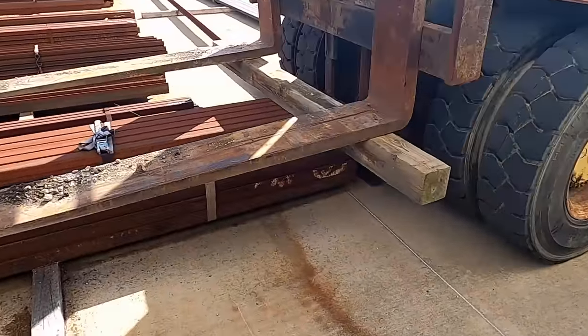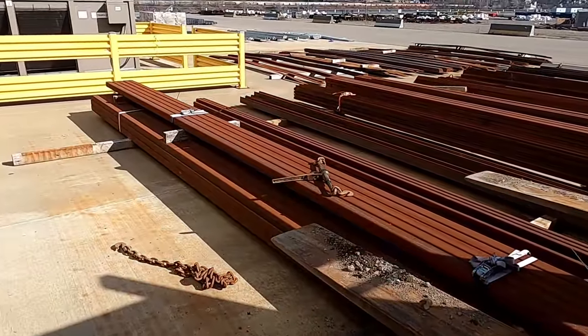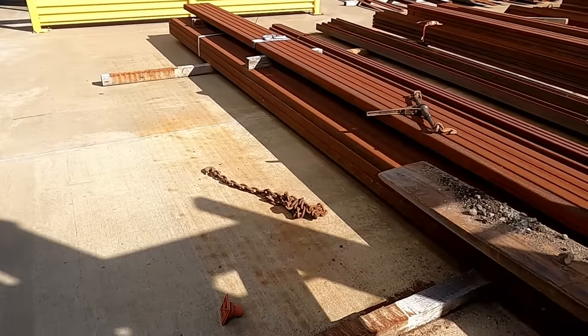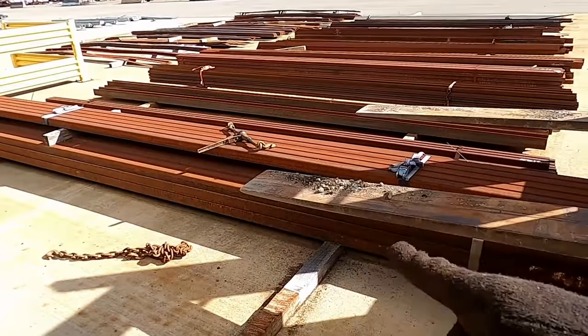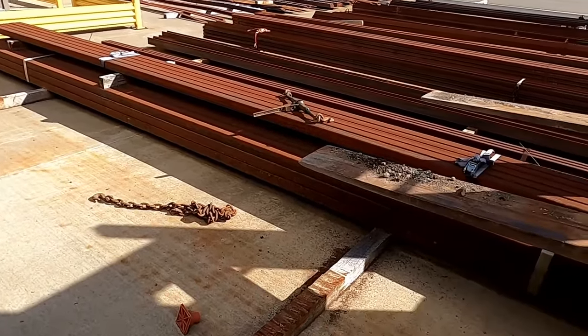So I bought this stack of 3x3 square tubing. I'm trying to figure out how to get it home. As you can see, there's 300 things in front of it. I'm thinking I can use this block at the back of the forks and put a chain underneath there, like basket it. That way I can shove it in that one C can that we just dug out.